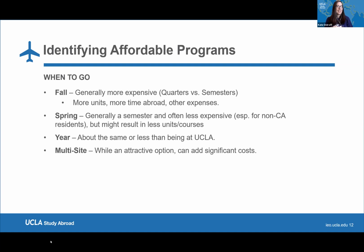If you were to do a day-to-day comparison, it probably is pretty similar to UCLA, but if you're just comparing a fall at UCLA versus a fall study abroad, that is something worth noting.